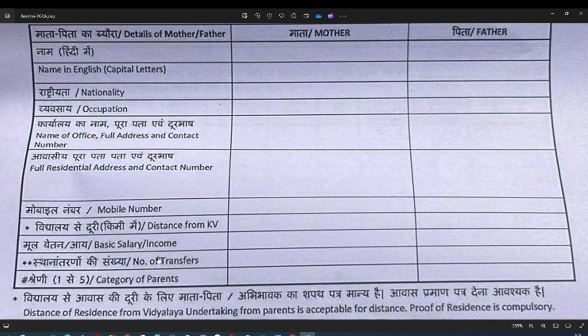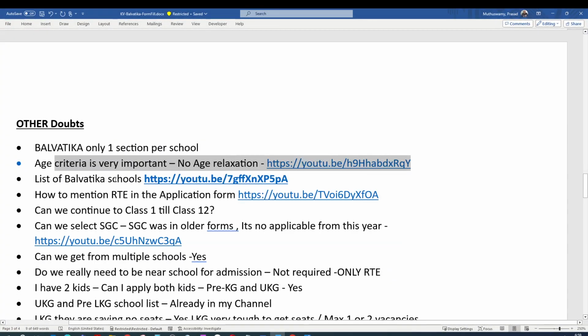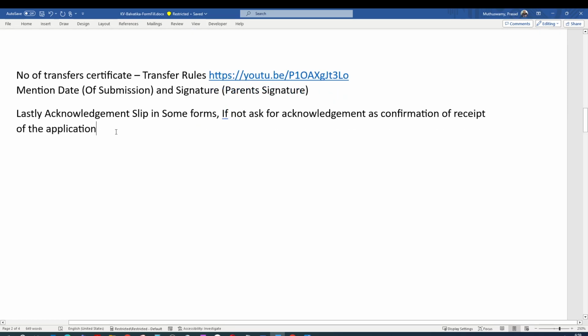This is only for state government, central government, and autonomous body people, where they transfer. Based on this transfer they'll be given priority. And the final is the category, 1 to 5, so which category you fall in. So for 1 to 5, I can mention it here for your convenience.